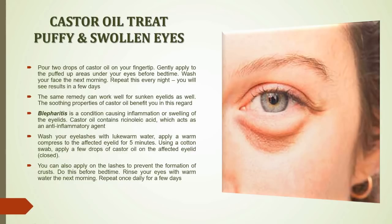Blepharitis is a condition causing inflammation or swelling of the eyelids, and castor oil can help here again as it contains this ricinoleic acid, which acts as an anti-inflammatory agent. Wash your eyelashes with lukewarm water, apply a warm compress to the affected eyelid for 5 minutes, and using a cotton swab, apply a few drops of castor oil on the affected eyelid when it is closed. You can also apply this on the lashes to prevent the formation of crusts. You do this before bedtime, and you rinse your eyes with warm water the next morning, and you repeat this once daily for a few days.